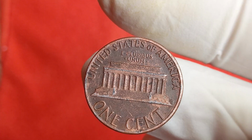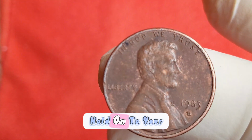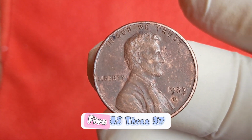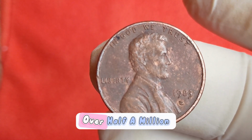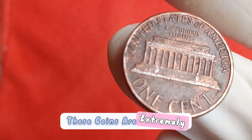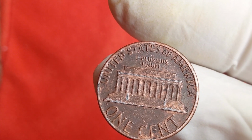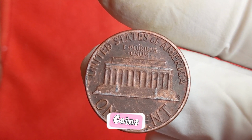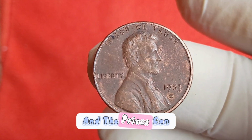Let's talk numbers. How much is a 1983 D Lincoln penny really worth? Hold on to your seats, because one of these rare copper pennies sold for an astonishing $585,337, yes, you heard that right. Over $500,000 for a single cent. Why so much? Because these coins are extremely rare. Only a handful are believed to exist. Collectors and investors are constantly searching for unique, rare, and off-metal coins. When one surfaces, the bidding wars begin, and the prices can skyrocket.